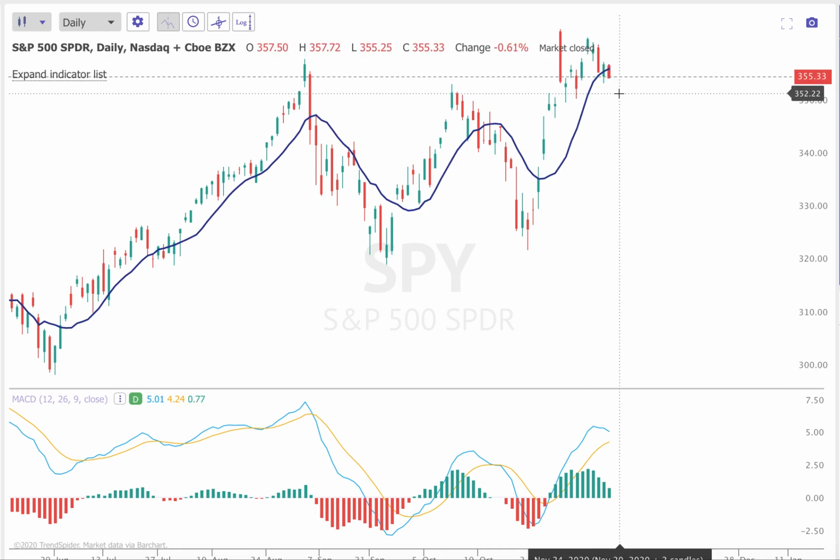And right now we are closing in no trend. So we're going to be pulling back the throttle. We're going to be having fewer trade setups and potentially even some short setups.